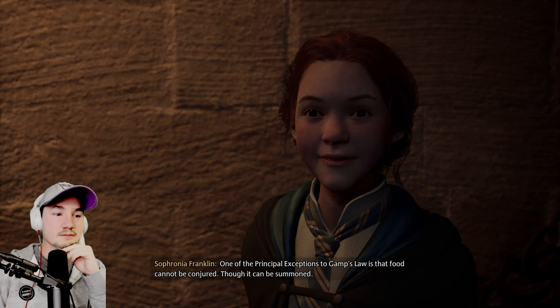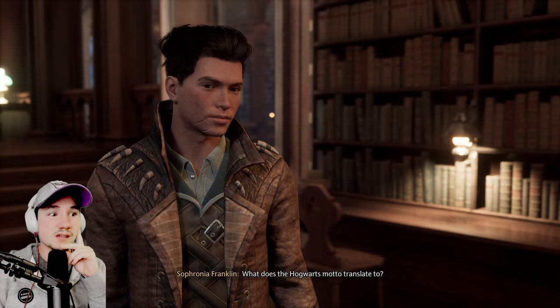What does the Hogwarts motto translate to? Guys, I've read these books 5 times. How come I can't answer these questions? Knowledge is the real magic. Never tickle a sleeping dragon. Look before you leap. Knowledge is the real magic. No, the answer was, never tickle a sleeping dragon. In Latin, the Hogwarts motto is Draco dormiens numquam titillandus. Right, they already told us that and I already forgot it.